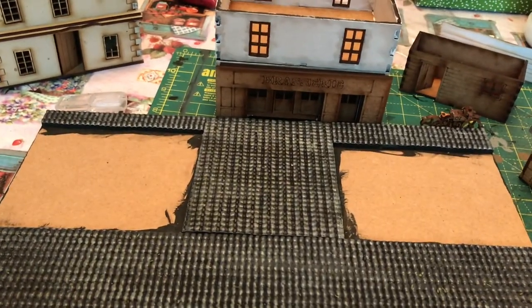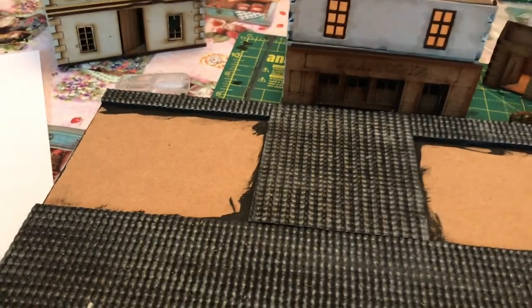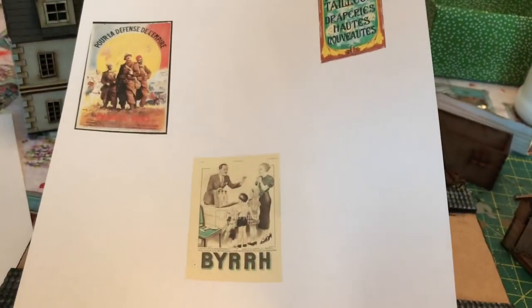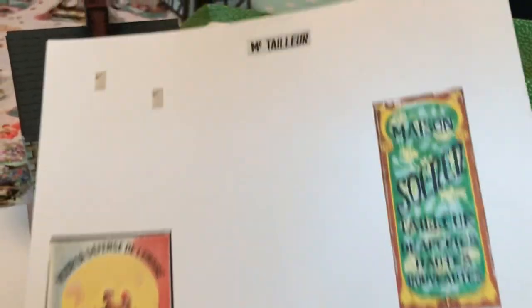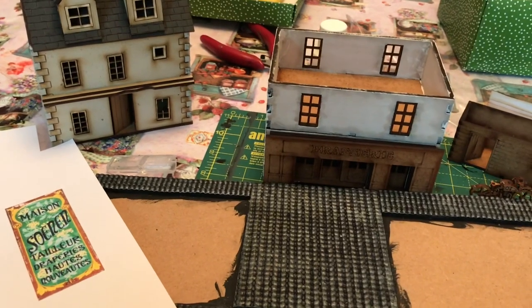And then I've brought in the skills of my daughter. She has now printed off a number of different adverts we're going to put on the side of the buildings, and also a very, very small menu that we can add into the brasserie as well. Right, so let's carry on and make some further progress.